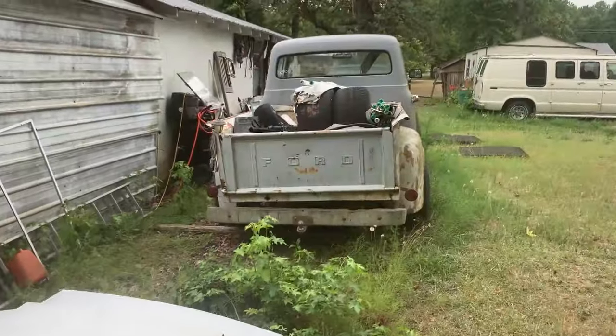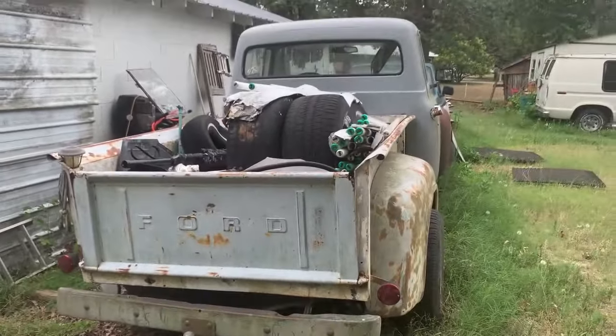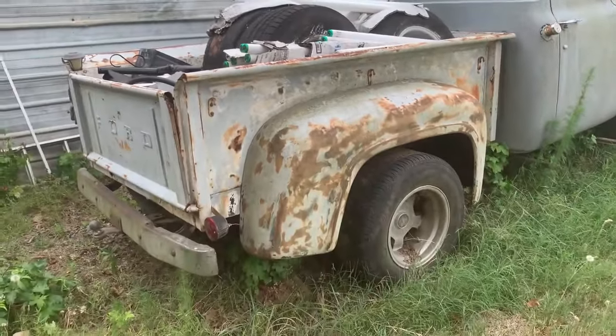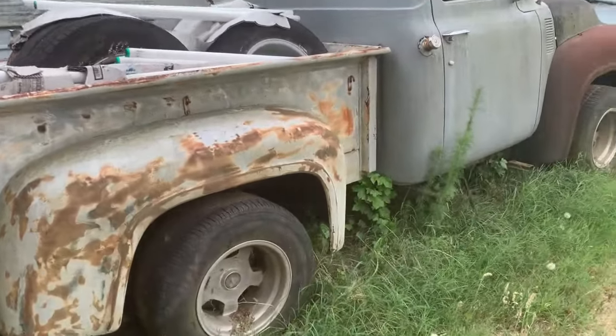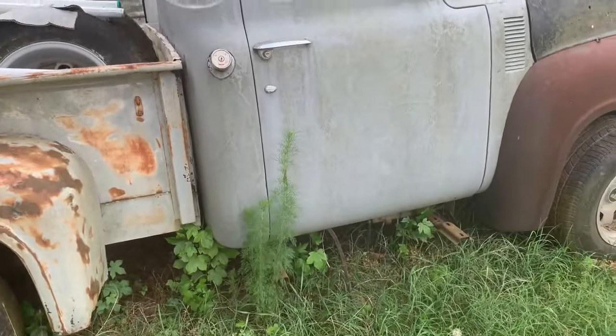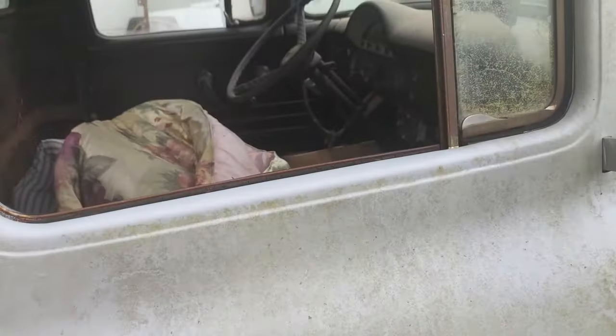Then we got this old truck over here. It's a Ford. I don't know what year this is. Y'all can put a year on this for me, I'd appreciate it. But it seems solid. Wow, look at the cab on this thing. Look at that cab. I mean, that's nice. Looks solid.